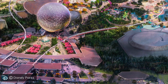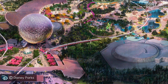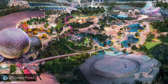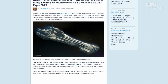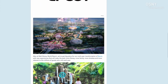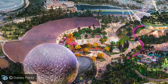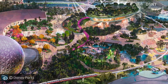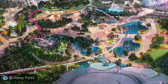And as we've stated for a long time here on DSNY Newscast, we can now see that Innoventions West is indeed set to be demolished to make way for this beautiful neo-futuristic layout of what is currently known as Future World. And despite it not being officially stated by Disney in any of the press releases, I would expect that there might be a new name given to this west side of Future World, as clearly the new focus is more on the connection between human beings and their surroundings than that of technological advancements.